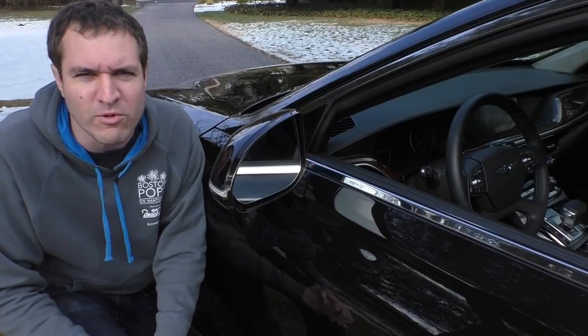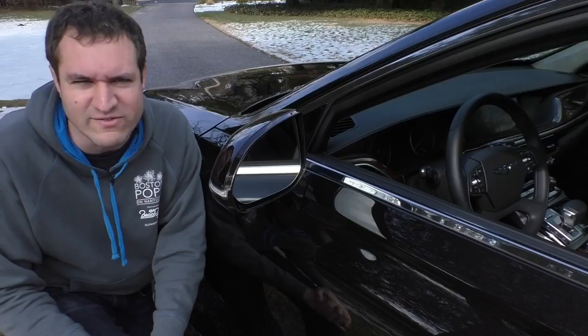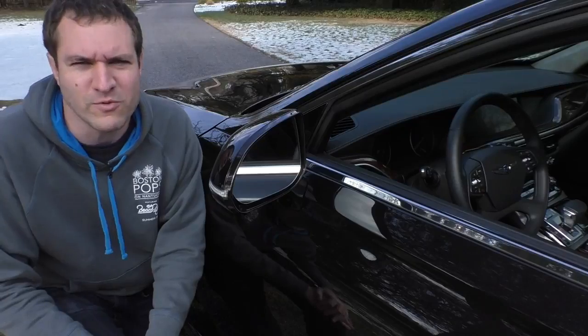The mirrors also do another cool thing. If you walk up to the car at night and unlock the door, the mirror projects an image of the Genesis logo onto the ground. That's a really cool touch. Believe it or not, a lot of cars are projecting images like that from their mirrors onto the ground these days, but that's always a cool little quirk when I see it.